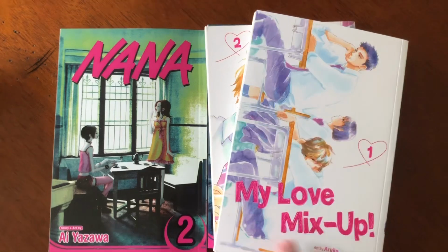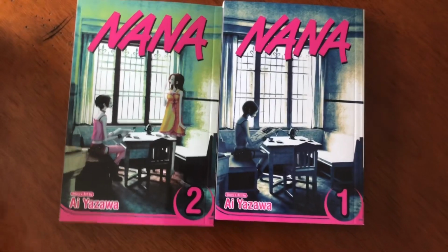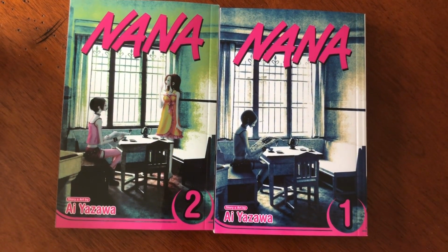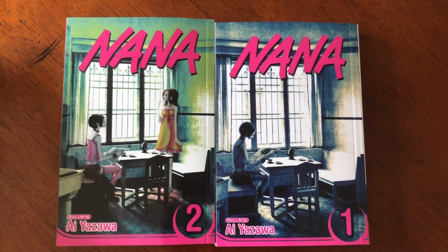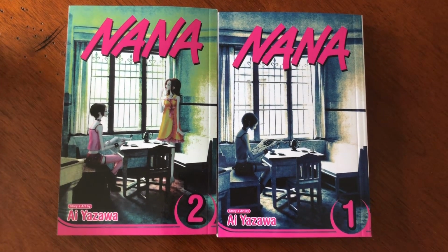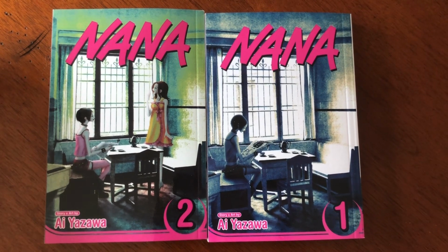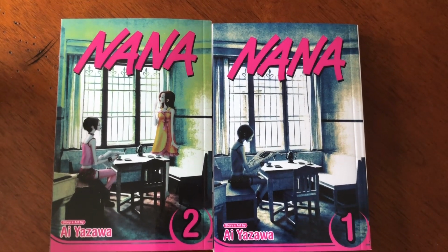All right, and then next up, very excited about these. I got Nana Volumes 1 and 2. Nana is a series that I've always been very curious about. Ever since I started reading manga, I've been curious about it, but I never ended up buying it back in the day. And then I believe it went out of print and was hard to find, so I never really had an opportunity to get into it, but since there have been some reprints, it's actually possible to find it now for not ridiculous prices. So, yeah, Nana 1 and 2. And that pretty much completes the Shoujo Beat section of this haul.